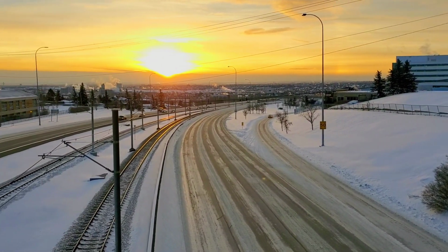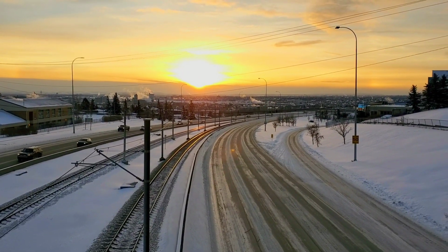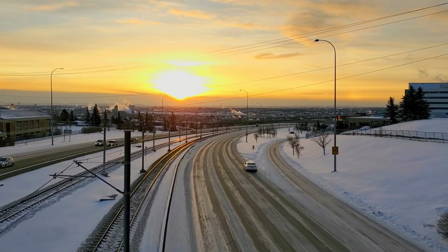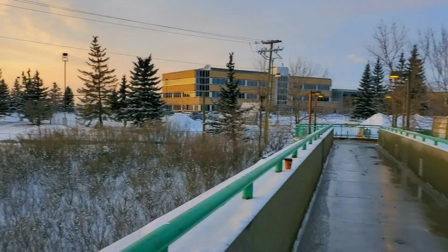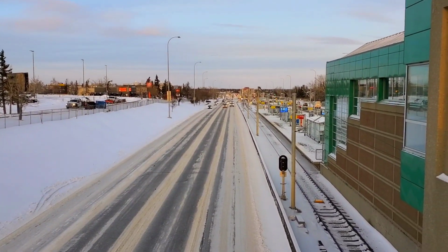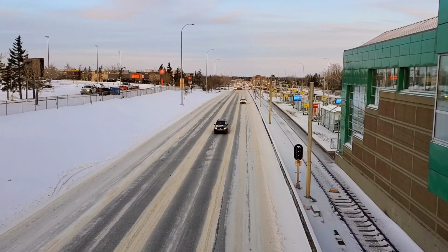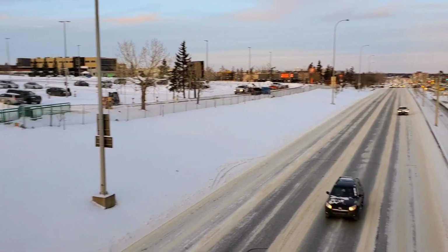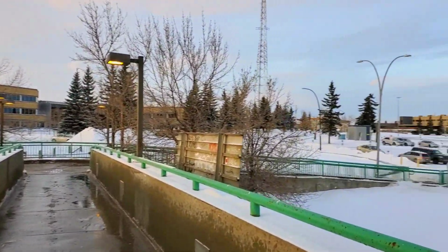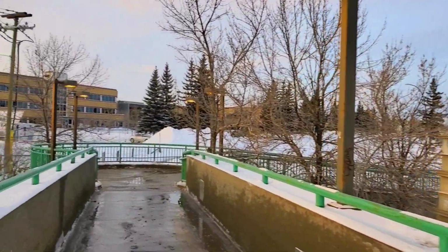Here you can enjoy the beautiful sunset. This way is the downtown side, and this is the other side. Towards the parking lot over there, my car is over there.